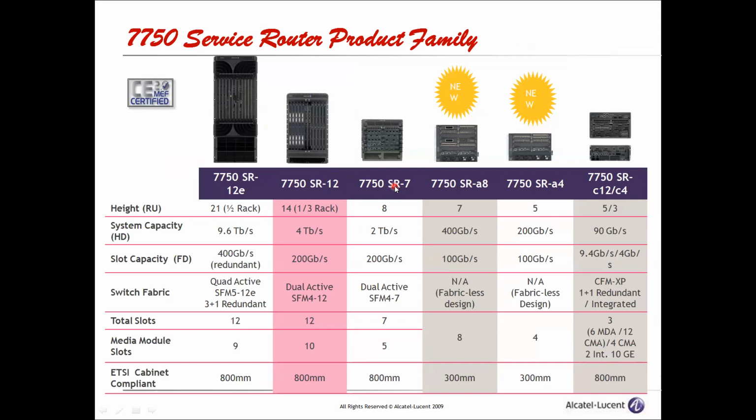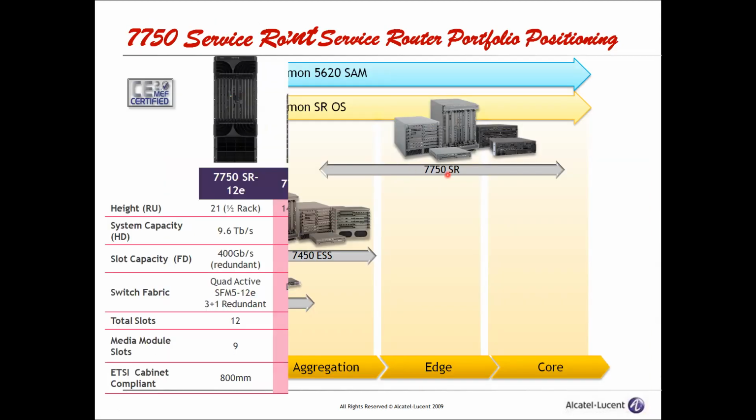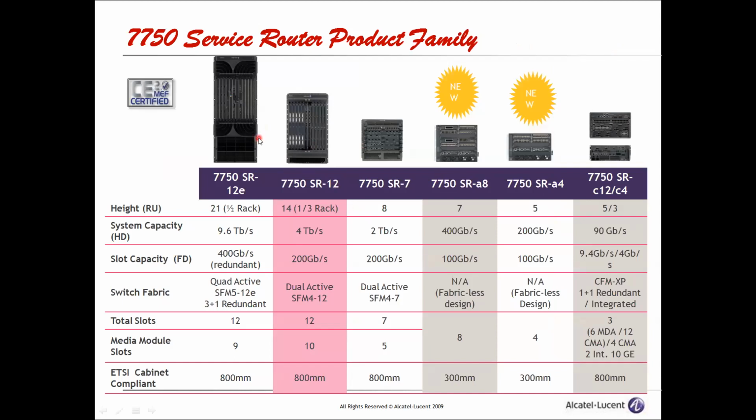Okay, so here we go with 7750. What is 7750? The height is 21 RU, so half of 42 RU: 42 divided by 2 is equal to 21. So it is a big box, and the capacity of the system is 9.6 terabit, and per slot capacity is 400 GB. The switch fabric which it uses is SFM5, 3 plus 1 redundant SFM. Total slots are 12, medium model slots are 9, and ETSI compliant 800 mm. So this is some standard, a physical layer standard.